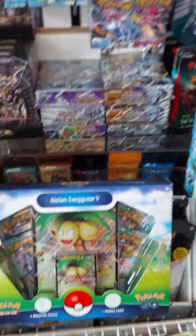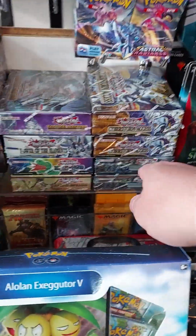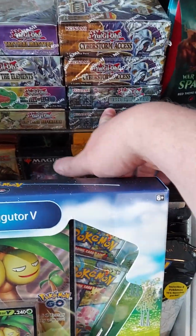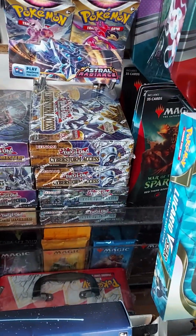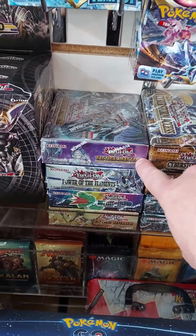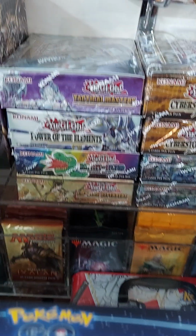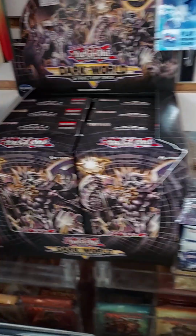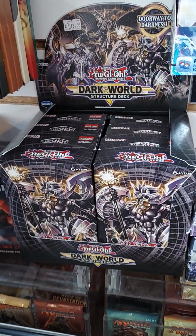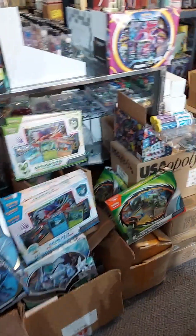Cool stuff. We got a pretty big restock of Yu-Gi-Oh! So last week somebody came in on Tuesday? I don't remember what day. Anyway, they bought out all the Maze of Memories and Cyberstorm Access boosters that we had in stock. So we restocked those, but we also got Tactical Master boosters, Power of the Elements boosters, Battle of Legend boosters, and Amazing Defenders boosters, and Dark World structure decks. So now we're pretty deeply stocked with Yu-Gi-Oh! How about that? Never thought you'd see that, did you?